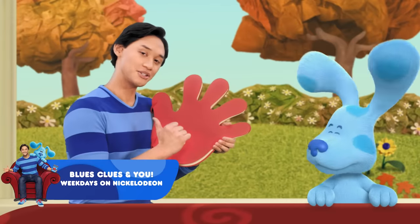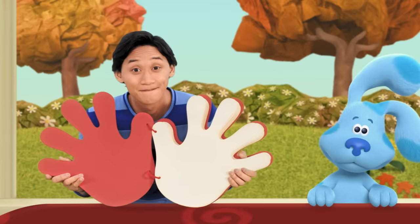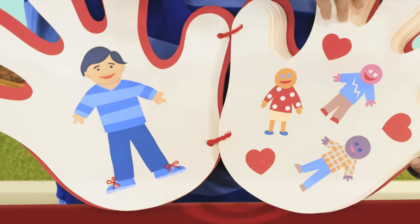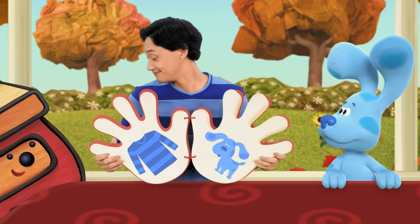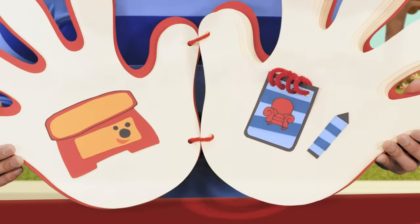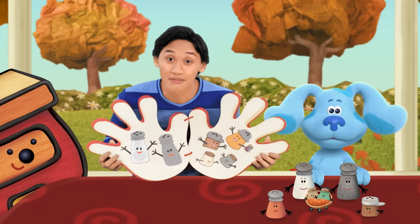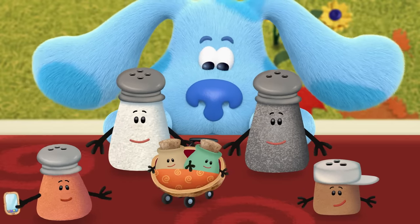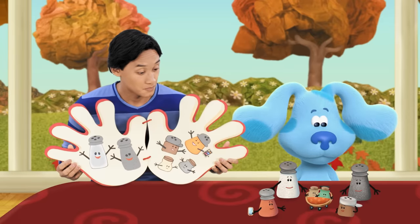My Thankful Book by Josh. Oh, do you remember what I'm thankful for? Right! I'm thankful for you, my blue striped shirt, and Blue! And side table drawer is thankful for our notebook. Oh, Mr. Salt and Mrs. Pepper are thankful for all of their children. And Paprika and Cinnamon are thankful for the twins. Sweet little babies. And my graham cracker phone. And my baseball hat.